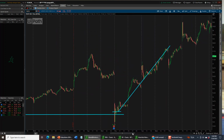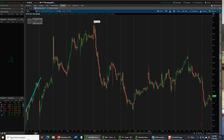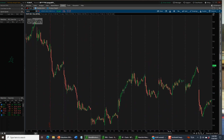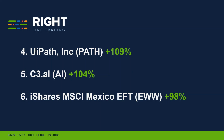Now, once we closed it out, it went higher. I can never pick a top or a bottom, and I'm telling you, no one can. Since that time, it's really retraced quite a bit. And it's a position that we may retake out into the future. But we'll take our 109% off the table and be real happy with it.